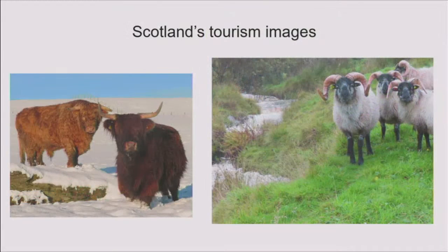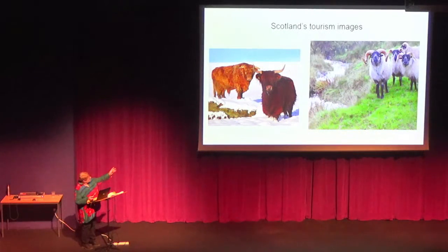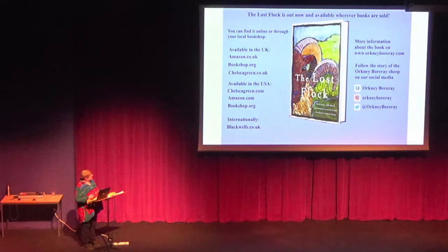You'd think the tourist board should think not just about wonderful Highland cattle, but also reclaiming our heritage sheep. Size for size, there's actually a lot more horn on Boreray sheep than on Highland cattle. So, here's a Boreray ram starring again with his horns. I would like to suggest that we should claim back the heritage. If you'd like to read further details, we now have a book telling the story.